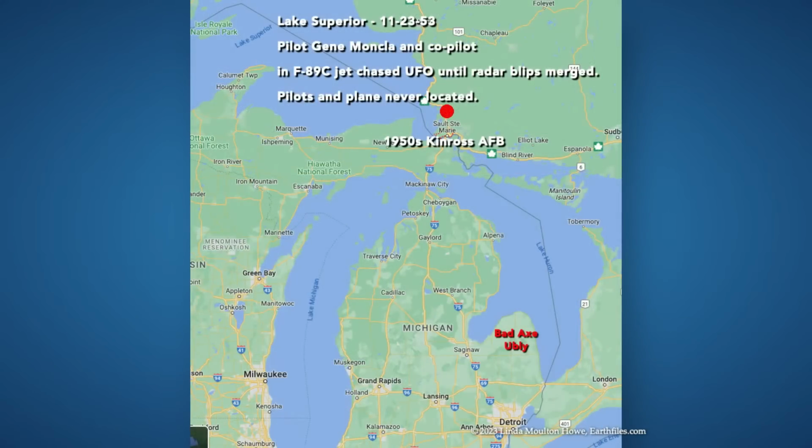And one of the most famous, well-documented, and disturbing cases was the night of November 23, 1953, at Kinross Air Force Base near Sault Ste. Marie in Michigan. Military radar had picked up an unidentified object speeding across the sky at 500 miles an hour near the U.S. and Canadian border in Michigan. First Lieutenant Pilot Felix Moncla and his co-pilot got in their F-89C jet and chased the UFO until radar operators saw the UFO and jet blips merge and then disappear. The pilots and jet were never found.